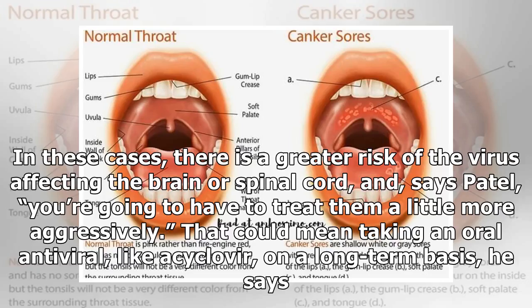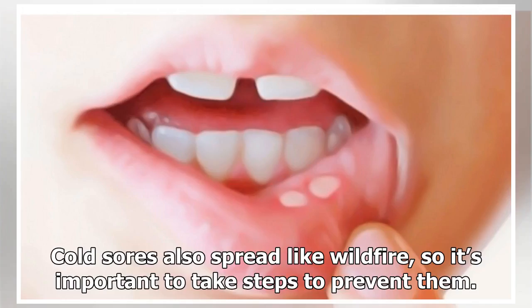In these cases, there is a greater risk of the virus affecting the brain or spinal cord, and, says Patel, you're going to have to treat them a little more aggressively. That could mean taking an oral antiviral, like acyclovir, on a long-term basis, he says. Cold sores also spread like wildfire, so it's important to take steps to prevent them.